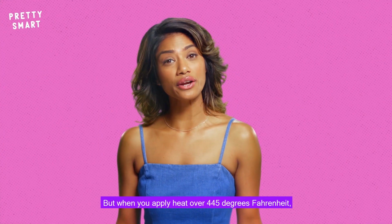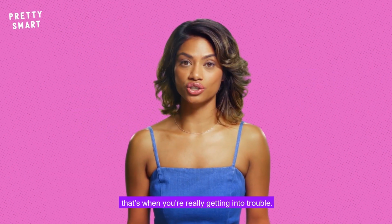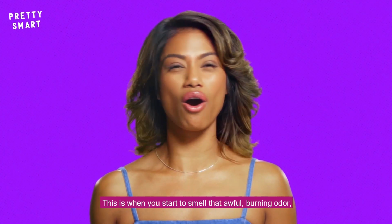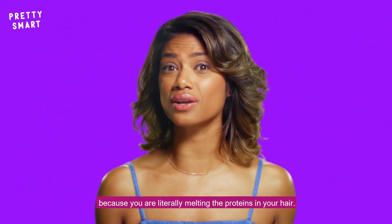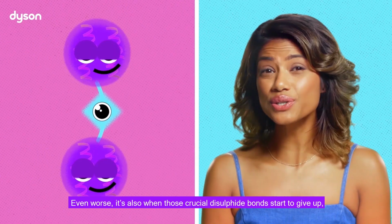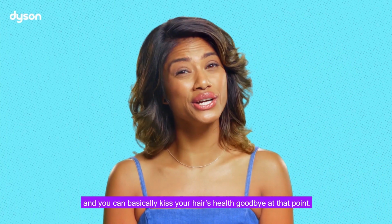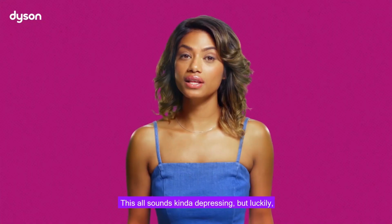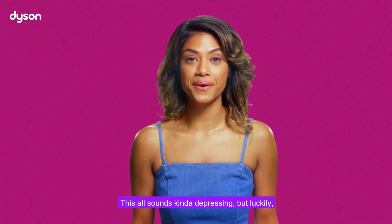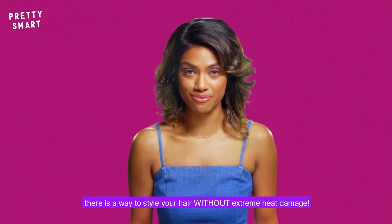But when you apply heat over 445 degrees Fahrenheit, that's when you're really getting into trouble. This is when you start to smell that awful burning odor because you are literally melting the proteins in your hair. Even worse, it's also when those crucial disulfide bonds start to give up and you can basically kiss your hair's health goodbye at that point. This all sounds kinda depressing, but luckily there is a way to style your hair without extreme heat damage.